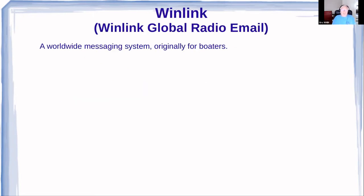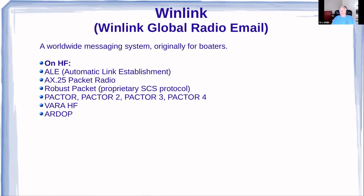If you're not familiar with Winlink, it was originally made for boaters to keep in contact. On HF, it originally only supported ALE radios, commercial frequency agile radios, quite pricey. Over the years, they've added packet radio, and robust packet, which I had to look up, is proprietary to SCS, the vendor that builds the Pactor modems. I mentioned VARA as a software modem, substantially less expensive than a Pactor box, but under many conditions it will outperform even Pactor 4.